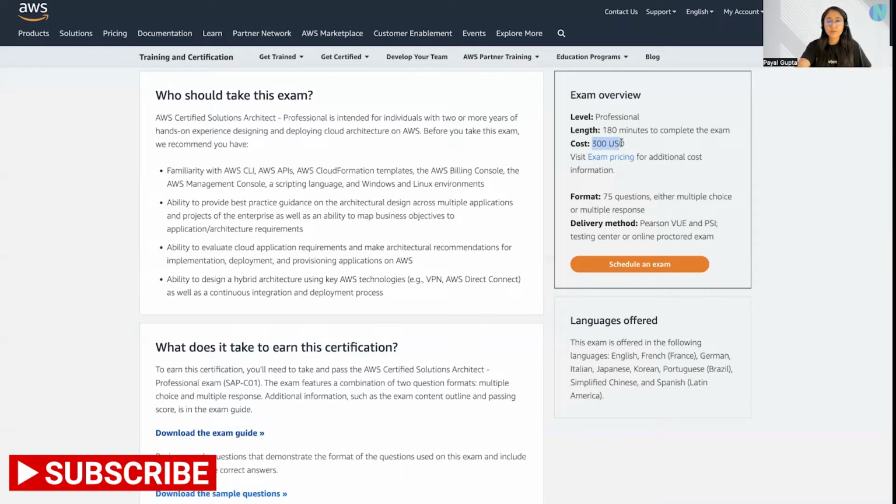Now let's talk about the main question, which is who should take this exam. This exam is intended for folks who have around 2 or more years of experience implementing AWS services with best practices, and who have the ability to evaluate cloud application requirements and make architectural recommendations for implementation and provisioning applications on AWS. So if you have hands-on experience designing and deploying cloud architecture on AWS and have 2 or more years of experience, then you should definitely aim for this exam. This exam basically requires advanced level knowledge and understanding of AWS resources, with implementation and hands-on practice in designing and architecting solutions on the AWS platform.